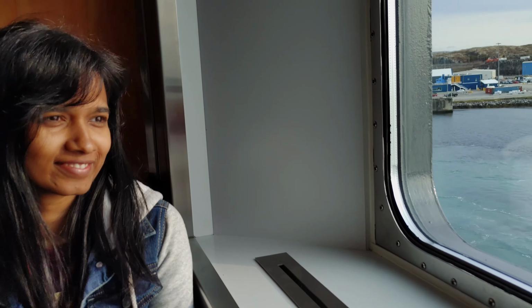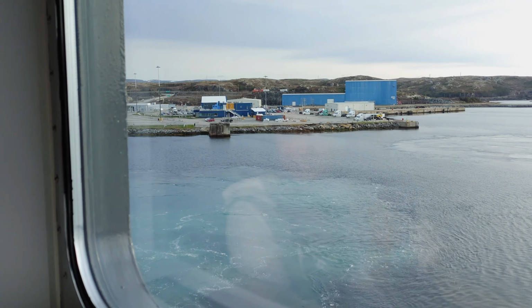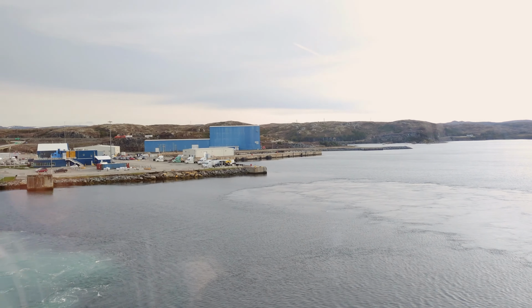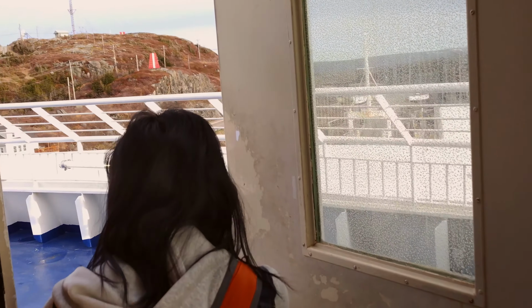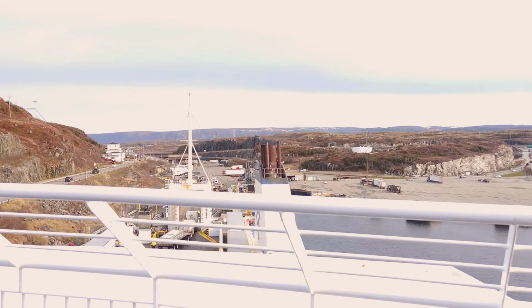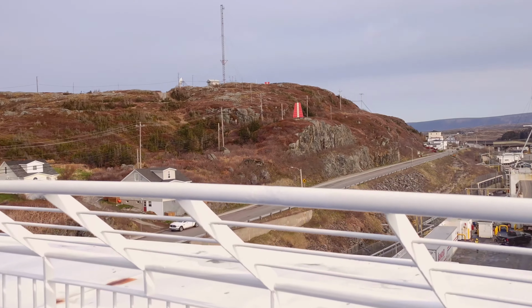Next day, we woke up to a beautiful morning with a gorgeous view of Newfoundland from the ferry. Since our car was nestled on the lower deck, it gave us sufficient time to explore the upper deck where we could take in more of the surrounding beauty.